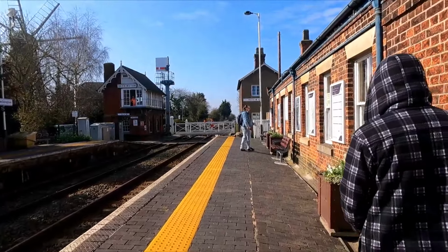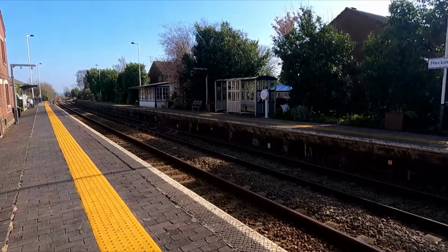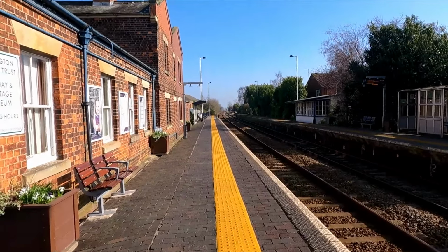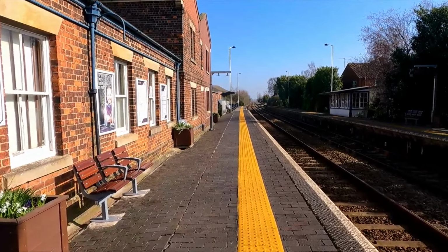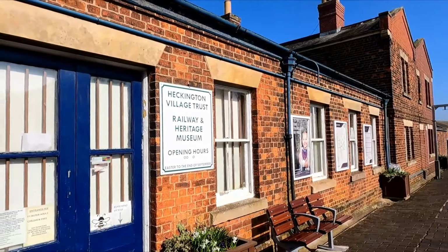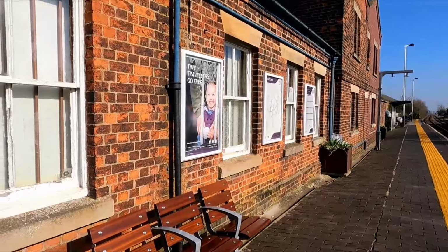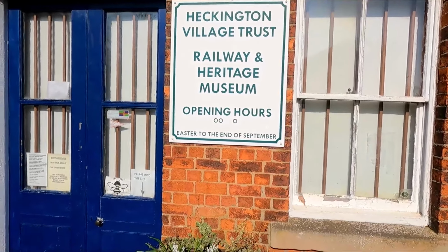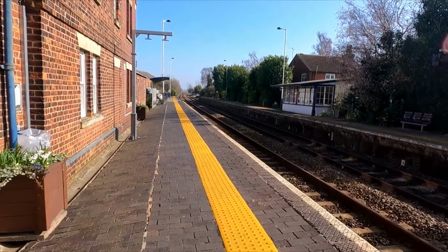So the station, we'll talk more about the facts in just a second. Okay, so the fact about Heckington. This serves the large village of Heckington. It's actually quite a big village in comparison to a lot of the others. The old station building, I should say, houses the Heckington Station Railway and Heritage Museum. It's actually built into the station. It's not often you have a museum that's built into the station, but this one is. It's pretty cool actually, but it's only open from Easter until the end of September, so it's a seasonal museum, only part-time really in that sense.